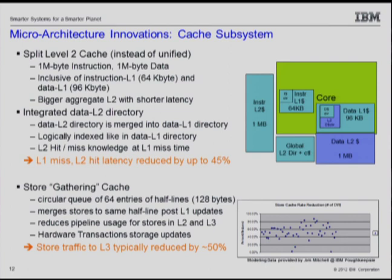So we decided to split the L2 into two, from unified to dedicated. By just physically moving them out and not combining them, it allows us to cut the latency down. And also, we can increase the size of the L2. So in this case, the instruction L2 is 1 meg, the data L2 is 1 meg.